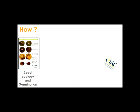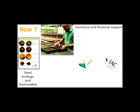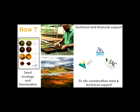So how did we proceed? To work with the seed ecology and germination, that's my part, and the institute. For technical and financial support, we have Vale, a mine company in the south of New Caledonia. And for the ex-situ conservation area, we have the technical support of the Parc de la Province Sud.